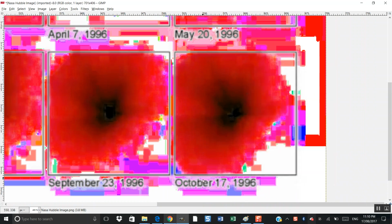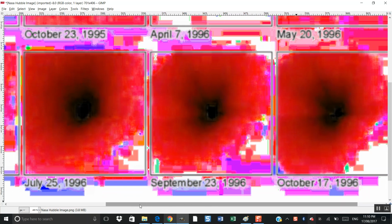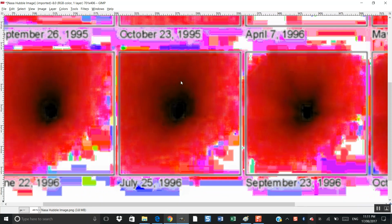Sorry. Keep forgetting it's in GIMP. See this? Look, there it is again. There it is again. It's bloody massive, whatever it is. And here we go. There it is again.